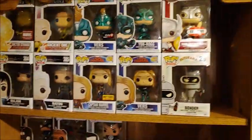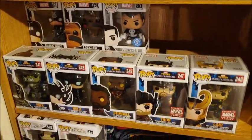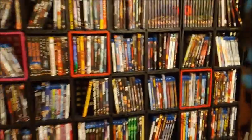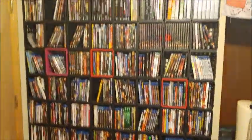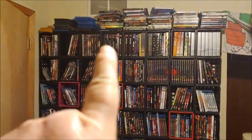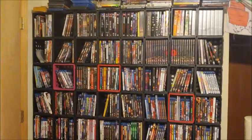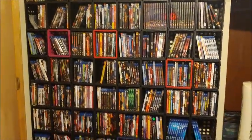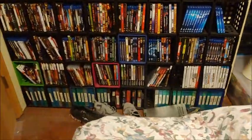And now this shelf is tall enough for 2 pops. This one is not, so I kind of did a stadium step thing going on with that. There's all the Thor Ragnarok pops here, and etc. So we got that going on. Oh, here's my, stumbled over my bed. Movie. Okay, here's the top row. Right there is all TV shows. Anyway, this is all James Bond. I got a box set, and movies, and video games, and whatnots over here.